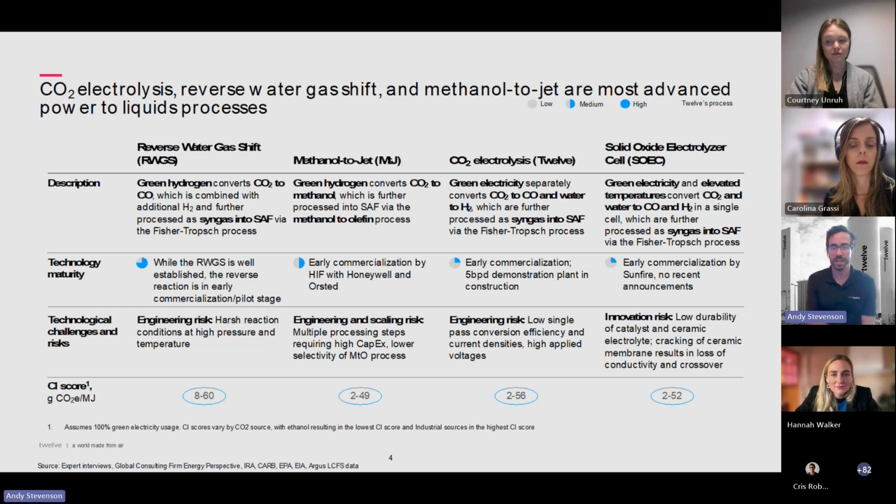So that's the process that 12 is developing, and also a few other companies in the space of developing CO2 electrolyzers. And it's the electrochemical reduction of CO2 combined with hydrogen from water electrolysis and FT pathway. It is less hydrogen intensive compared to reverse water gas shift because it doesn't use hydrogen to drive that CO2 reduction reaction, but it does use electricity.